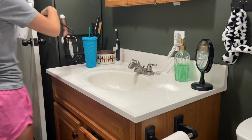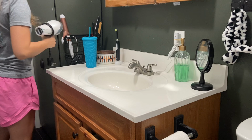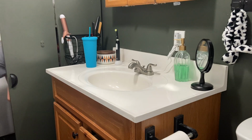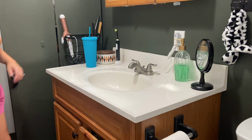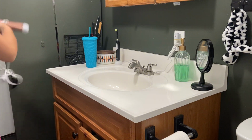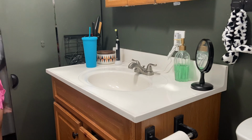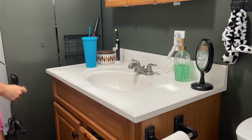So I am going to be doing a deep clean of this bathroom and my other bathroom in an upcoming video. I haven't filmed it yet. It just keeps getting pushed off the back burner, but my bathrooms definitely need a deep clean. I need to wash the walls, wipe the baseboards, scrub the shower, you know, all that stuff that you don't typically do but like once a month.